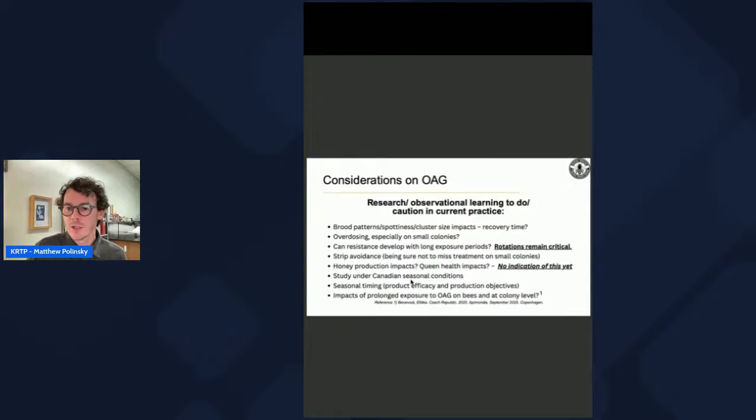There's been no indication yet of significant impacts on queen health and honey production, but it's something I think to keep an eye on and to look out for new research on. And again, looking at our seasonal timing so that we can get an efficacious product and still reach our production objectives for the season. There's another study that I sometimes mention that was presented at Apimondia.